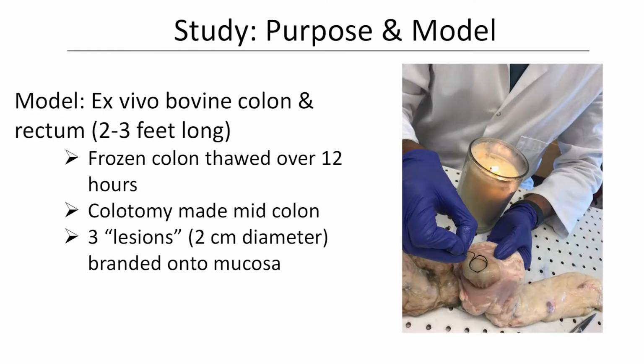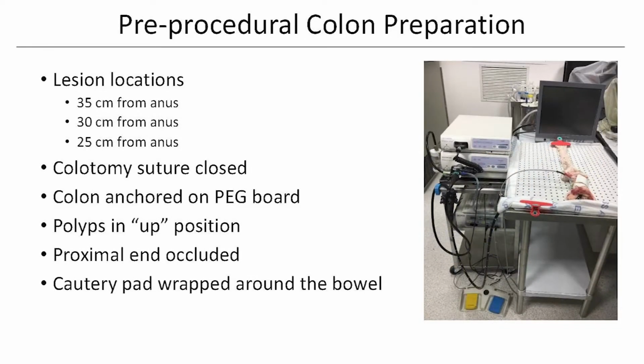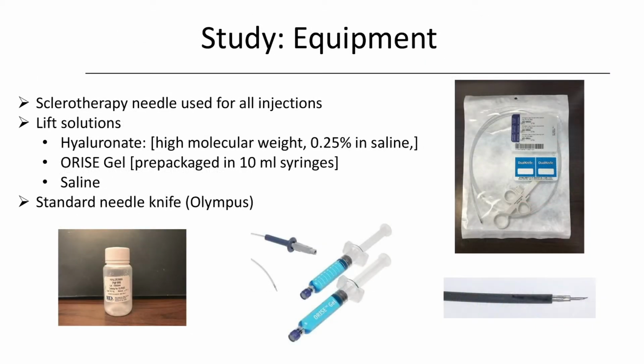Then a colotomy was made, through which 3 lesions were branded onto the mucosal surface using a circular wire with a 2-centimeter diameter. The lesions were located 35, 30, and 25 centimeters from the anus. The colotomy was then suture closed. The bovine colon was then anchored to a pegboard with the polyps in the up position. The colon's proximal end was clamped and a cautery pad wrapped around the colon. A sclerotherapy needle was used to generate the lifts.